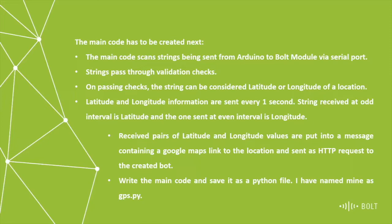Okay. So the main code is also a Python file. I have named it gps.py. You can name yours accordingly. So let's come to the code.